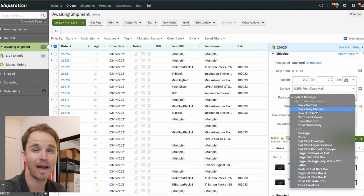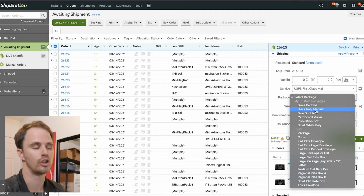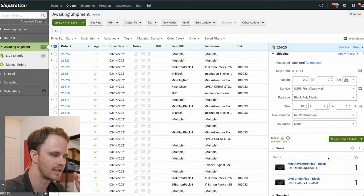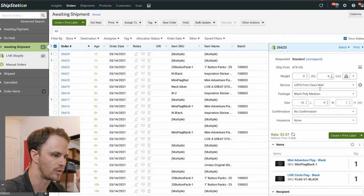I don't think UPS matters so much. They're not going to really measure the size and weight. I think that's more UPS. But for now, we're going to go ahead and keep busting through these. And it shows up and it gives you the rate right here. So it's a live rate. So if you bounce this down, it refreshes and it's going to give you a lower rate.